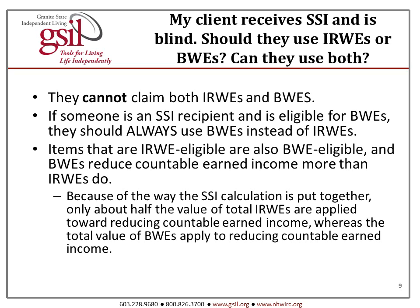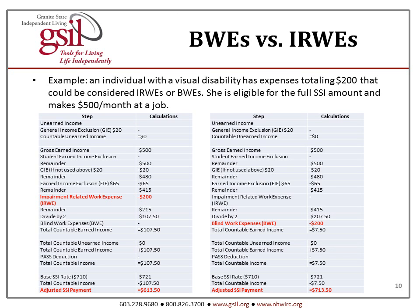Because of the way that the Social Security calculation is put together for SSI, only about half the value of total IRWEs are applied toward reducing countable earned income, whereas the total value of BWEs apply to reducing countable earned income. Here is an example of what BWEs look like versus what IRWEs look like. An individual with a visual disability has expenses totaling $200 that could be considered IRWEs or BWEs. She is eligible for the full SSI amount and makes $500 a month at a job.